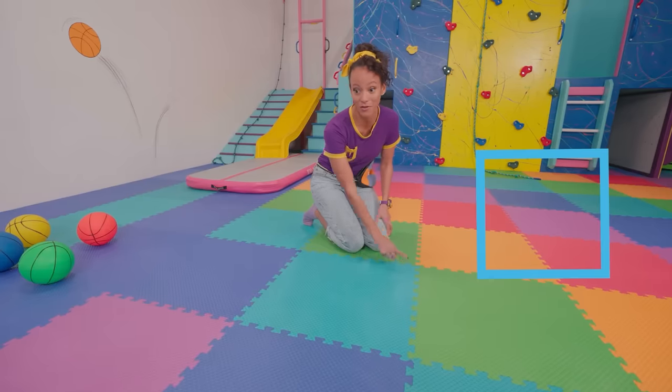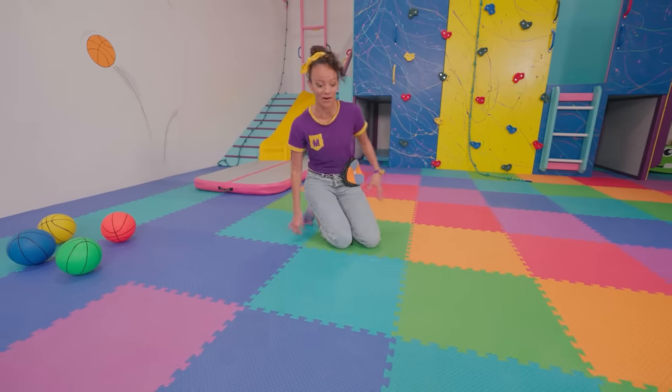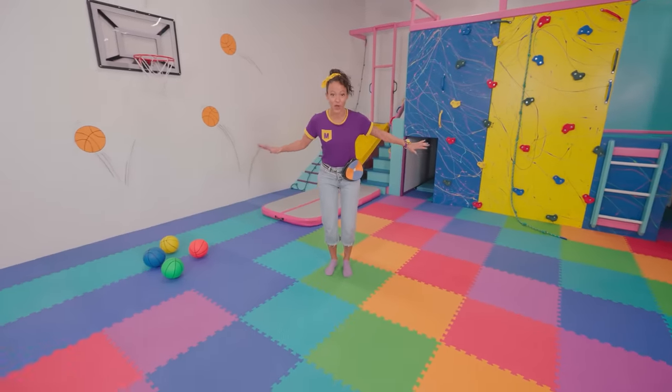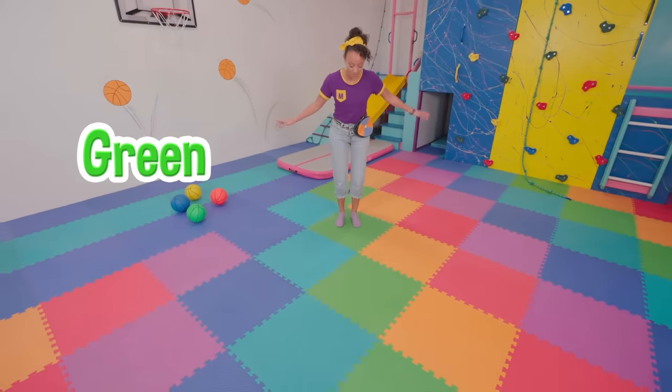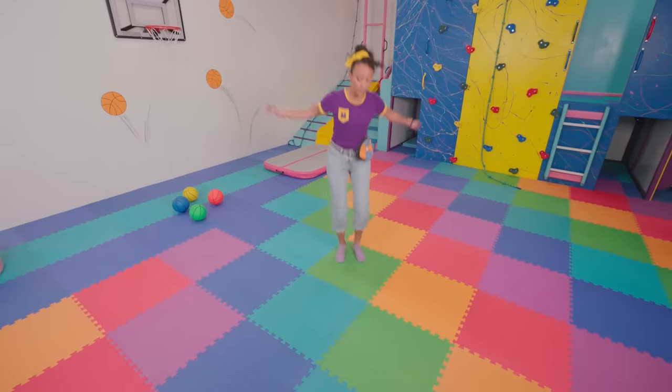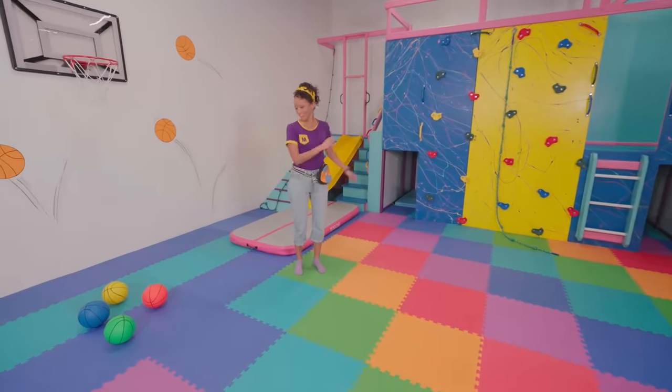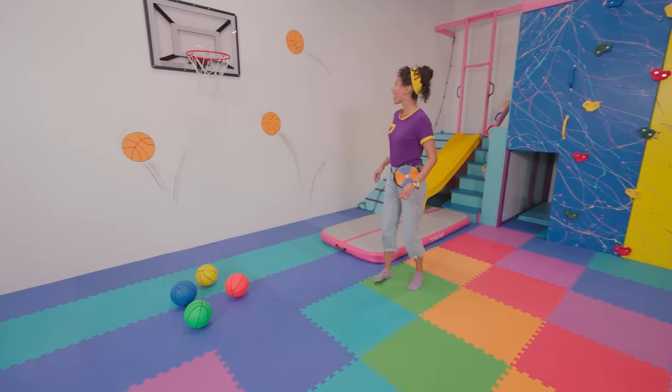There are squares all over this floor. I know. I'm only gonna hop on the green squares. Ready? Green, green, green. Whoa!